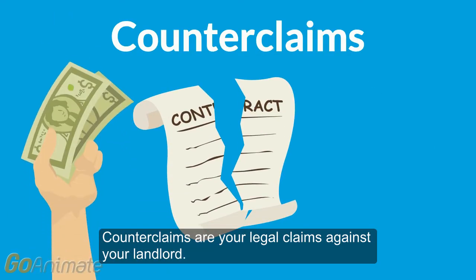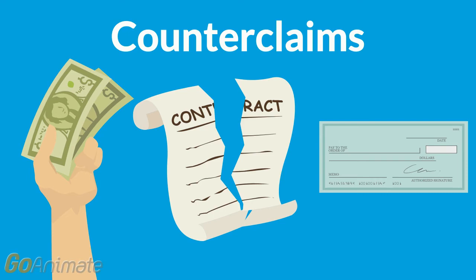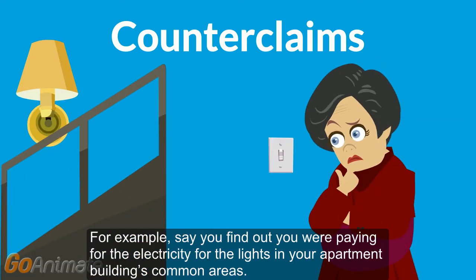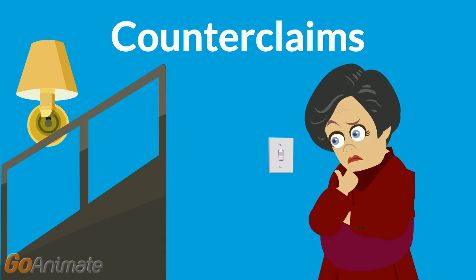Counterclaims are your legal claims against your landlord. If you can show that your landlord owes you money, you can use it to lower the amount you owe the landlord. The landlord cannot evict you for non-payment if he owes you more than you owe him. For example, say you find out you are paying for the electricity for the lights in your apartment building's common areas. The electricity for those lights is not your responsibility. You should be able to lower the rent your landlord claims you owe because you paid for the electricity for lights in the common area.